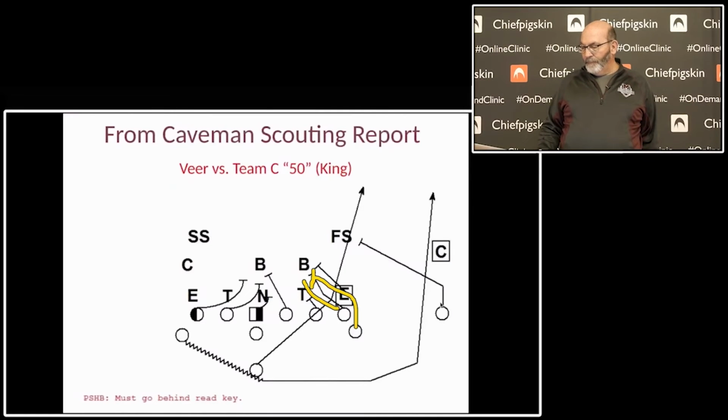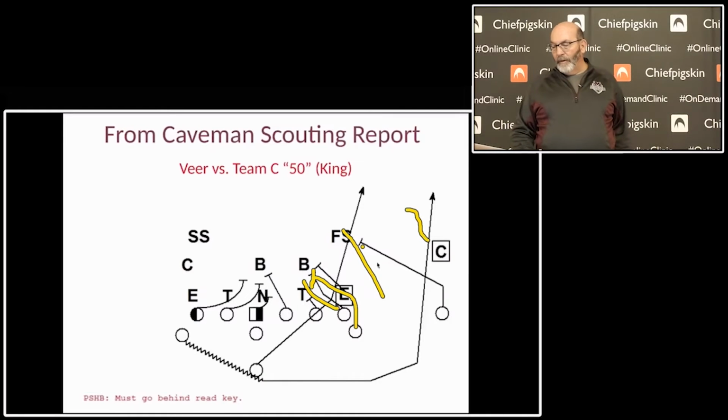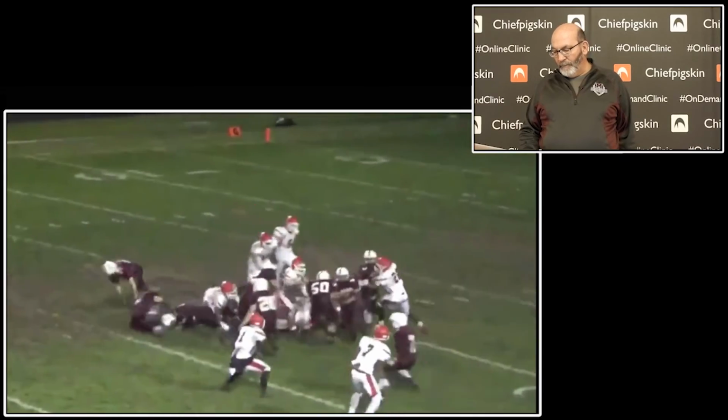And once again, see here, we're gonna crack block here on the downhill safety, and the corner is gonna be the pitch back. We could switch that up. If we felt like this kid was gonna play really hard downfield and he was not gonna be a factor, we could make him number 2 and make him the pass defender. But in this case, we felt like we wanted to pitch off the corner. Here's an example.